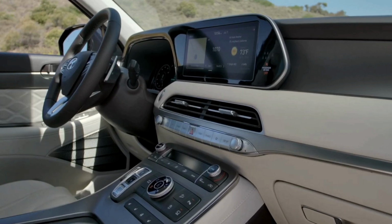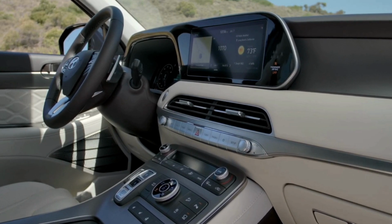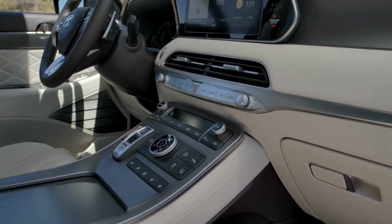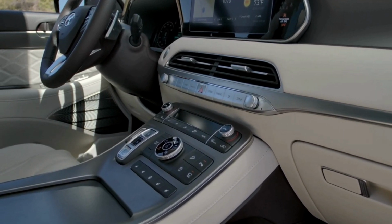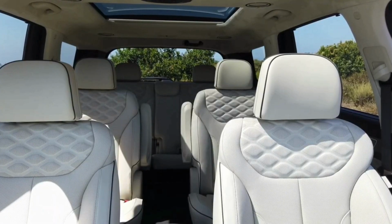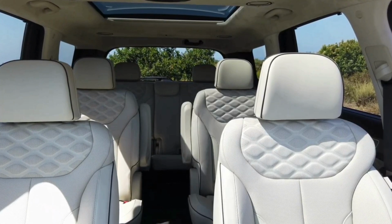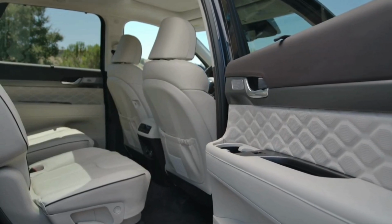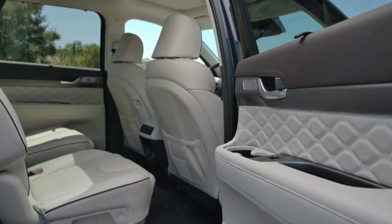The Palisade interior boasts quality materials and a premium aesthetic, especially when adorned with Nappa leather in the Limited trim. There's room for up to 8 passengers in the SE and SEL trims, and 7 in the Limited and Calligraphy. There's plenty of space in all 3 rows for their occupants. An average adult can sit in reasonable comfort.